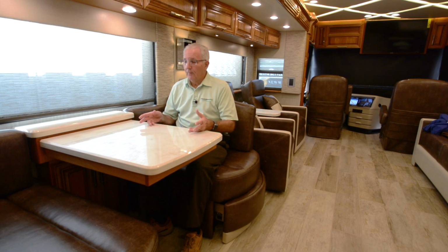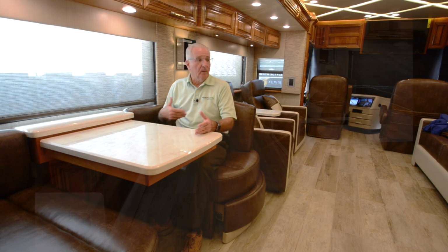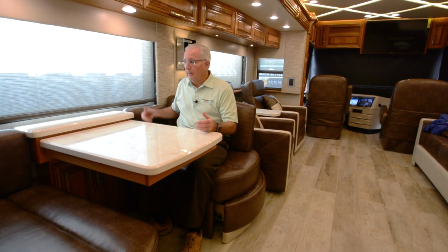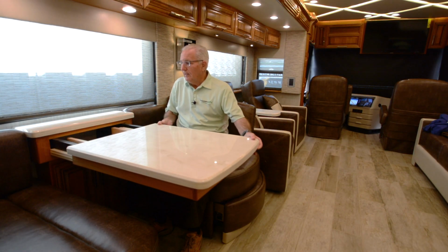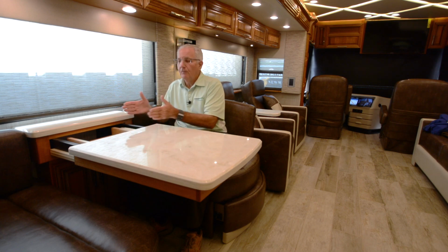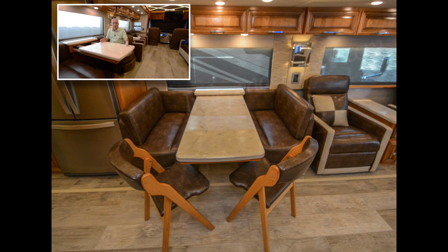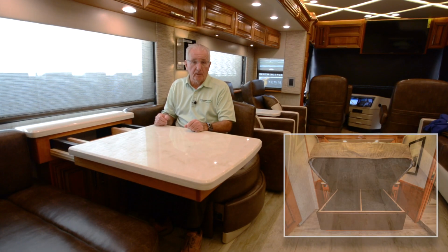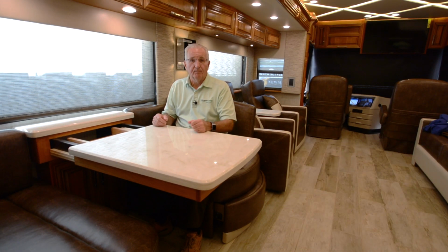The dining room in the Mountain Aire offers villa furniture, as well as all the other furniture within the coach. This is a Eurobooth dinette, and it comes with 2 additional extension leaves that you can put in to conveniently seat 4 people, and perhaps 6 if you bring the grandkids along. There's 2 folding chairs conveniently stored underneath the master bed.